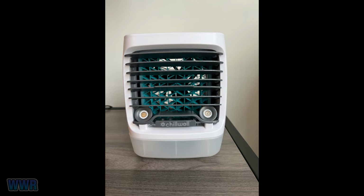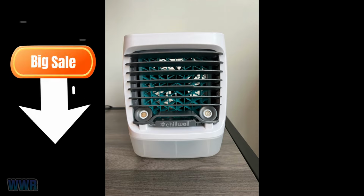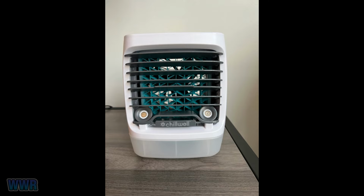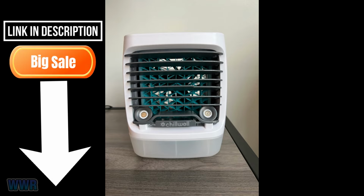The material ChillWell 2.0 is made of high-quality, durable plastics and metals that are built to last. The cooling cartridge is made of a sponge material that is designed to absorb water and provides effective cooling. It unfortunately has no indicator system that notifies you when to switch them out. But when you know, you'll know.